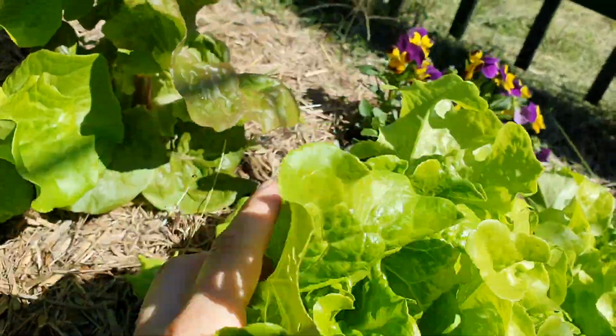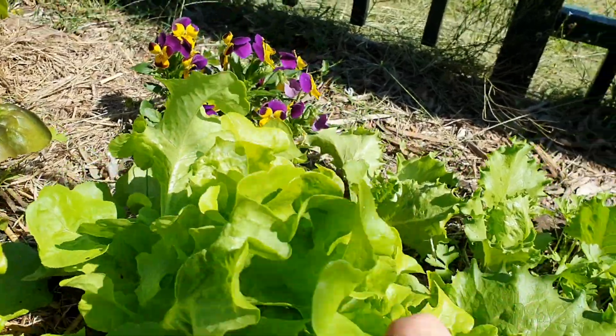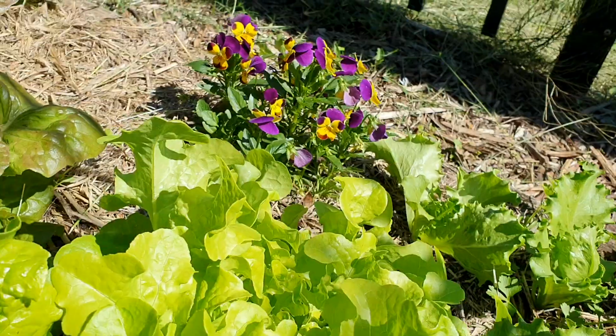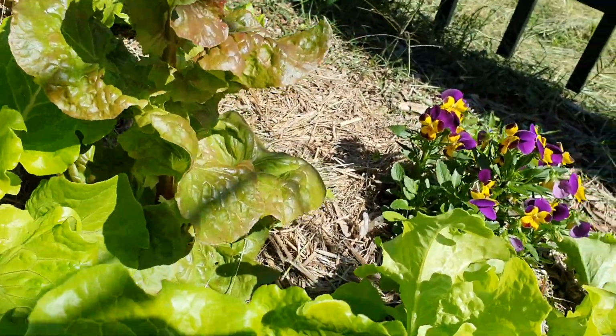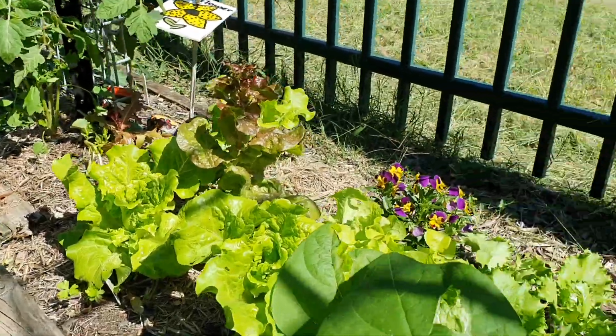Let's have a look underneath. Is it a slug or is it a snail? Something's eating it. Let's have a look what we can see. I can't see any today. Oh, crunchy, tasty lettuce. Very fresh.